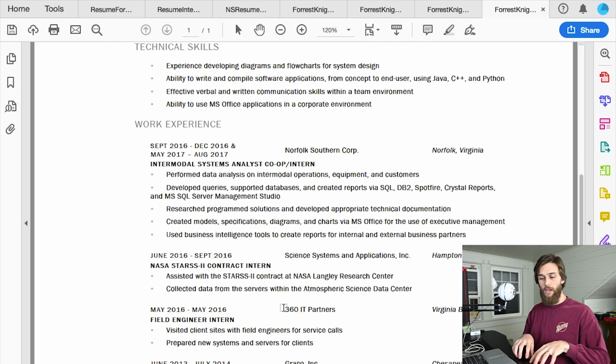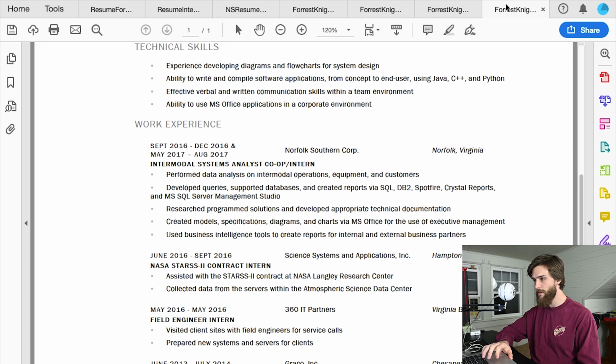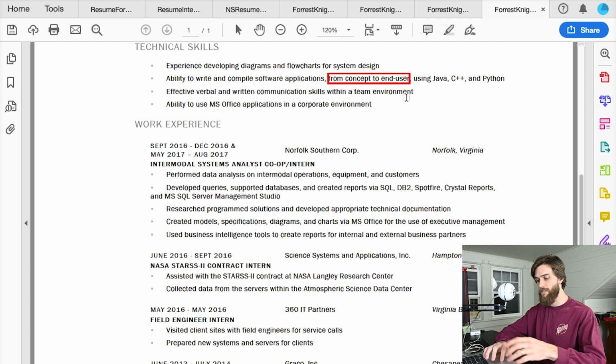I really wanted to highlight what my experience was, whether that's work experience or school experience or on the side experience, that correlated with what they needed from the person applying, from me. Now, what did I do? I think I changed up this a little bit. So experience developing diagrams and flowcharts for system design. I did that a little bit. I did that in school. Ability to write, so that from concept to end user, I guess that was a little bit of terminology that they use in their job listing. So I wanted to match that up a little bit.